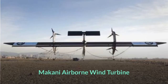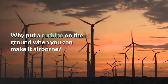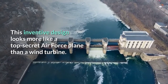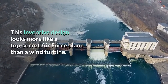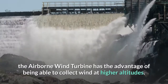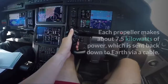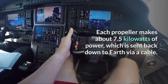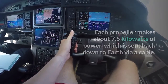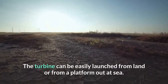Maki Airborne Wind Turbine. Why put a turbine on the ground when you can make it airborne? This inventive design looks more like a top-secret Air Force plane than a wind turbine. Designed by Makani Power, the airborne wind turbine has the advantage of being able to collect wind at higher altitudes. Each propeller makes about 7.5 kilowatts of power, which is sent back down to Earth via a cable. The turbine can be easily launched from land or from a platform out at sea.